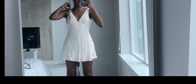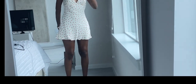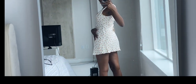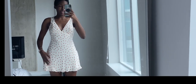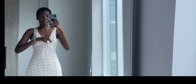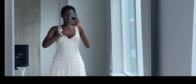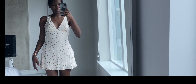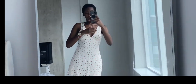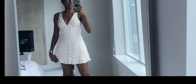Okay, so it looks like that. I like it. It's the perfect length. It's not too short. It's not too long. It's a little bit shorter on me in the back, but that is to be expected. I really like it. I think it's cute. It's a bit big in the top, but nothing too crazy. I feel like if I put some tape in there, things will be looking real cute. But this is very cute, isn't it? Super duper cute. I have somewhere to be tomorrow and I might just wear this. Do I have cream shoes?